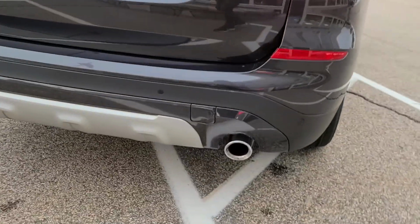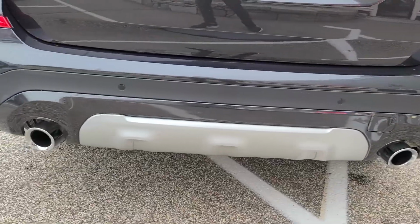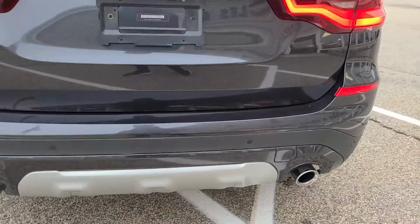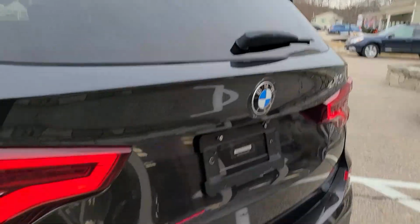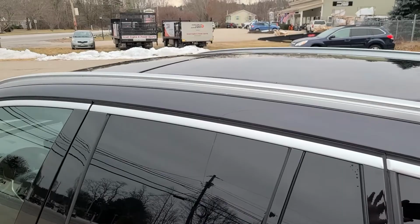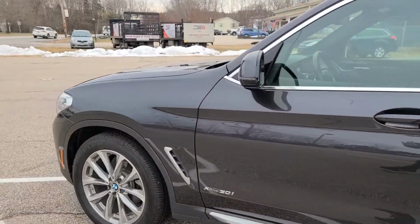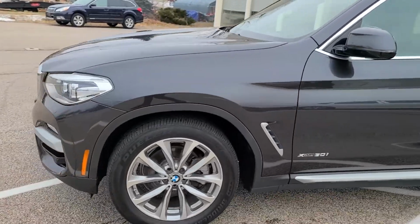As you can see, you have these beautiful dual chrome exhaust tips on either side here at the back, and that nice silver diffuser panel is in great shape as well. All of the badging is just the same. And you can see here on the roof, a gorgeous panoramic sunroof, which we will explore further in just a moment. But I'm going to make my way to the interior, give you a quick tour on the inside of this gorgeous X3.